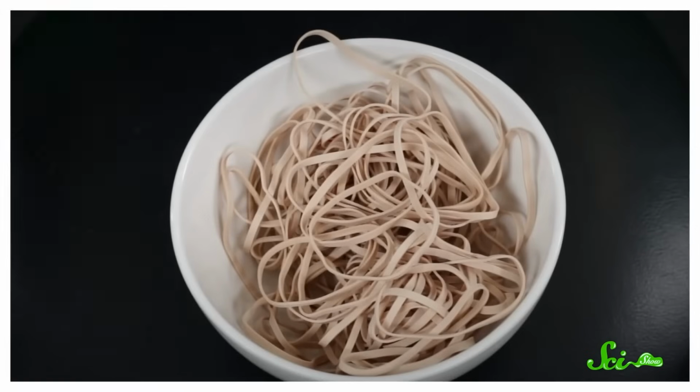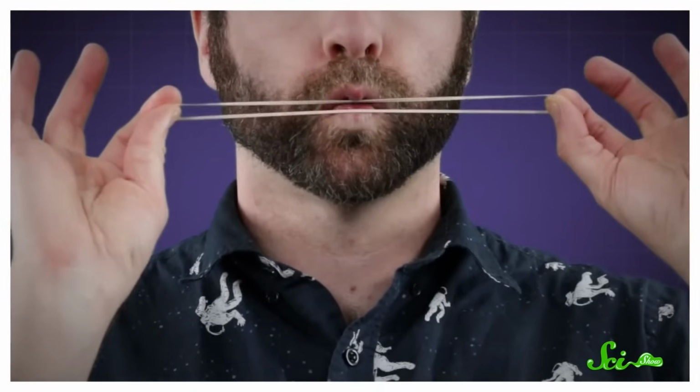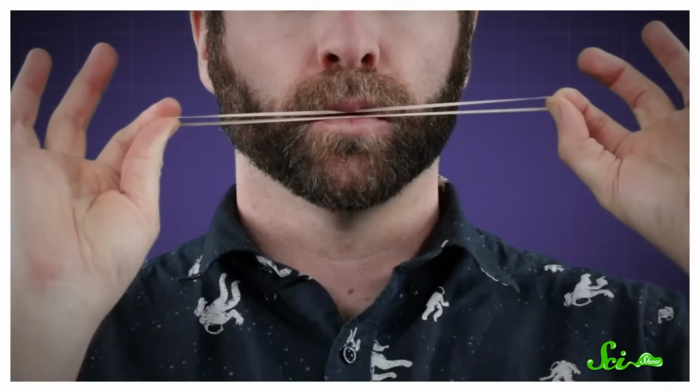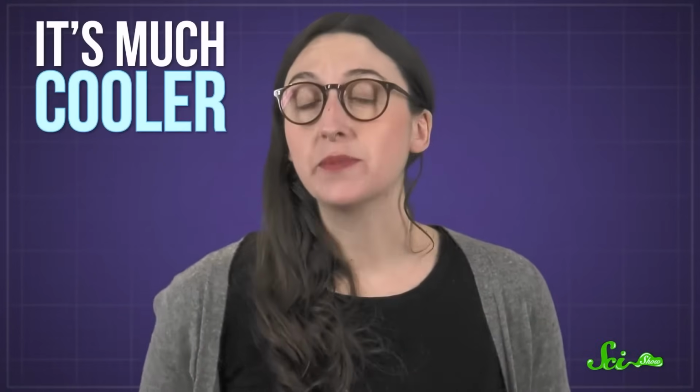This is something you can feel for yourself at home. Take a rubber band, stretch it quickly, then gently touch it to your upper lip. I say your lip because lips actually have a higher density of temperature-sensing nerve fibers than your fingertips. Anyhow, it's slightly warm, right? Now let the rubber band relax quickly, but carefully. Don't fling it at someone's eye or something, and then touch it on your lip again. It's much cooler. And that's because of something called entropy.